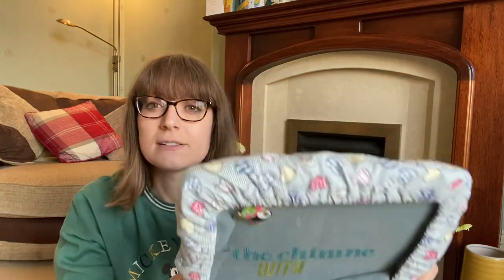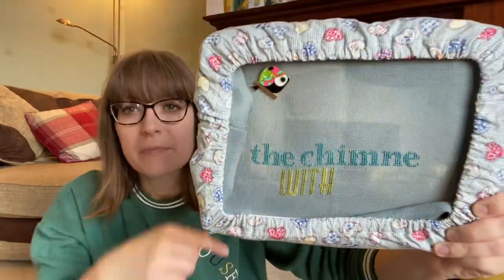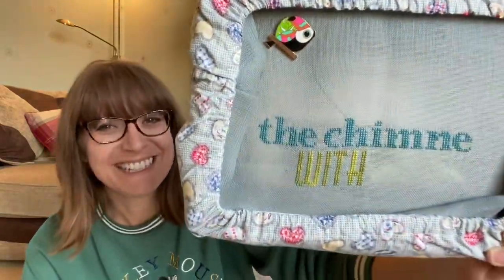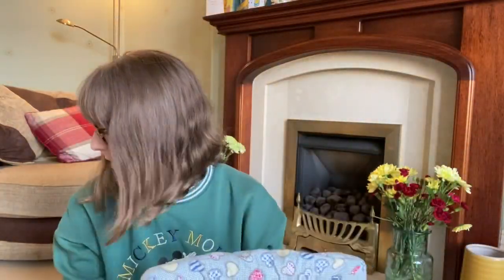So I have made a start on this one, and I chose to start with part 2, just because where I can, I like to start in the middle of projects, and so that made more sense for me to start there. So I've not taken this out of its Q-snap. But this is where we are now. Oh, that's quite see-through. What can we put behind it?